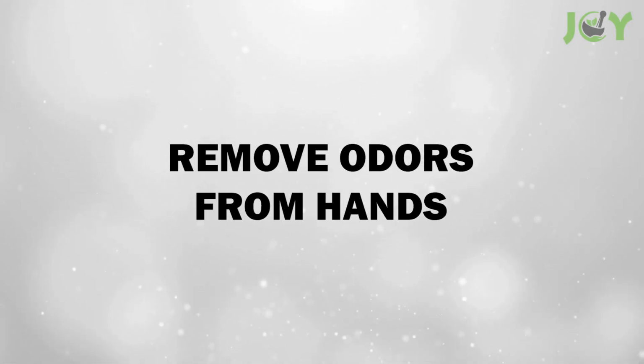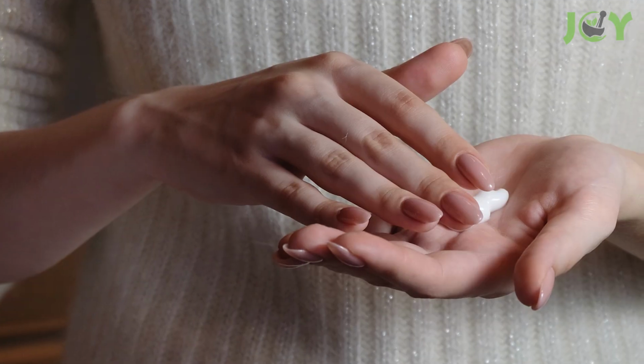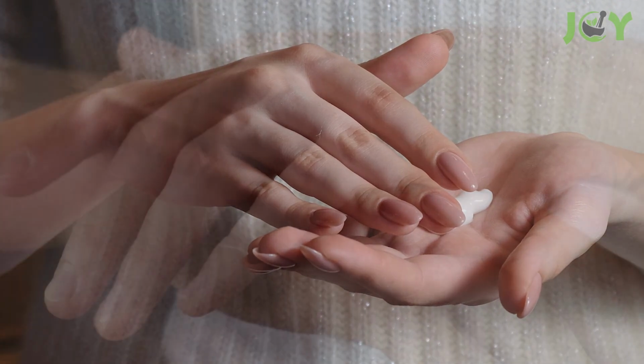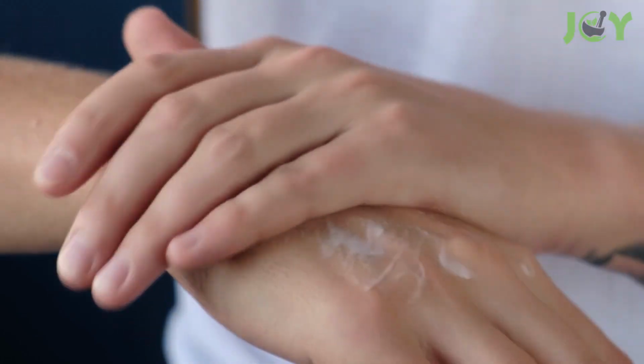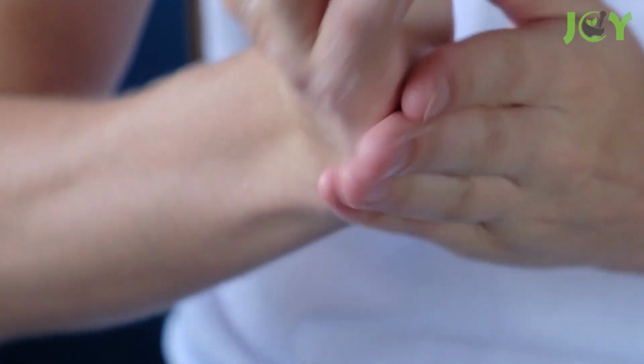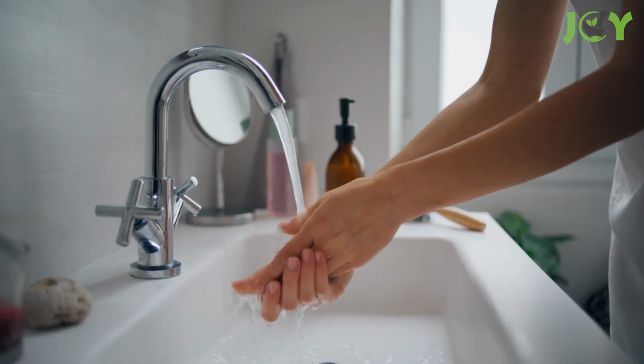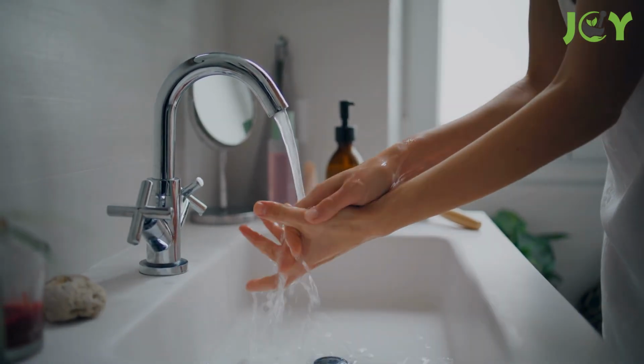Number 10. Remove odors from hands. Keep your hands soft and odor-free with a baking soda paste. This mixture not only softens the skin, but is also effective in removing strong smells like garlic, onion, or fish. It's an excellent solution for cooks and gardeners, or anyone needing a quick, natural way to rejuvenate their hands.